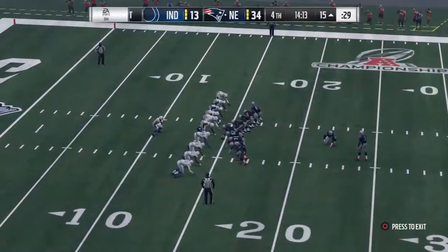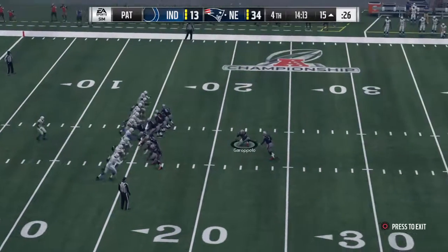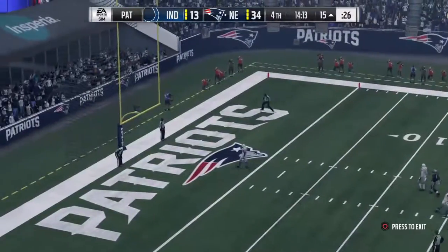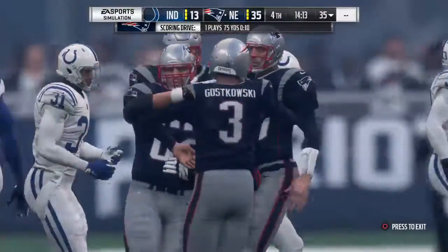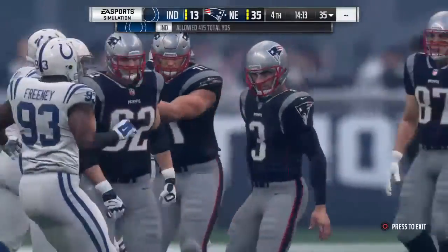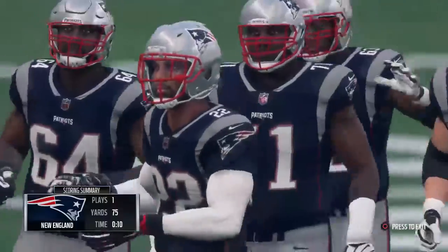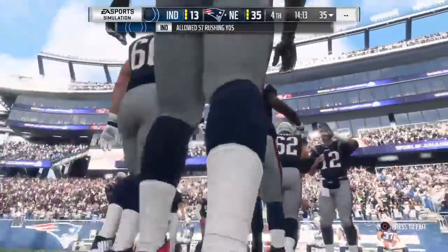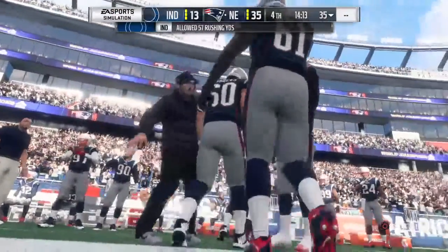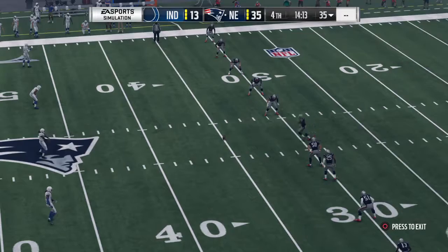Extra point try for Gostkowski. And he's been a busy man, 5 for 5 now as he knocks another one through to extend the lead. One of the shortest drives you'll ever see. One play, 75 yards, 6 points. Gostkowski now out to kick it away.